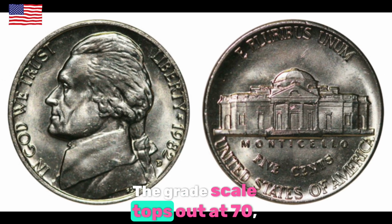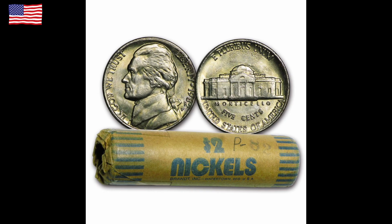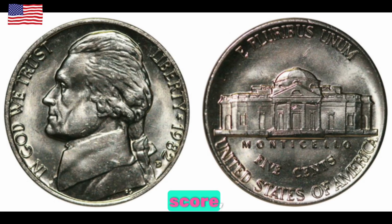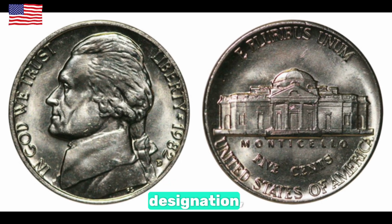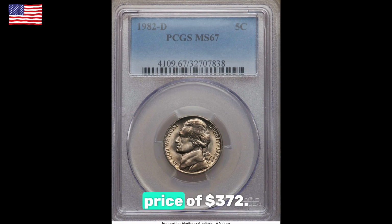The grade scale tops out at 70, with higher numbers indicating better condition. In this case, mint state 66 is already an impressive score, and because of the full steps designation, this coin brought in a final auction price of $372.